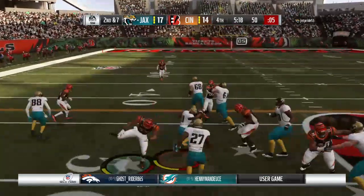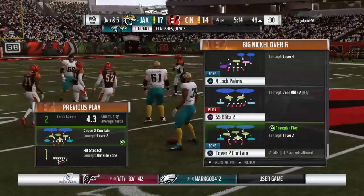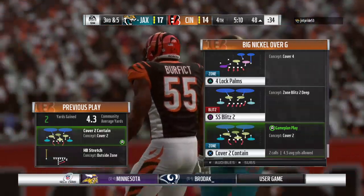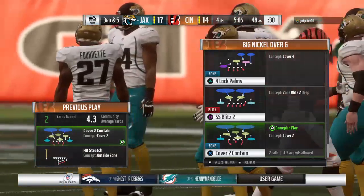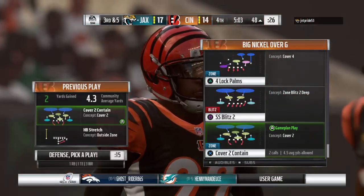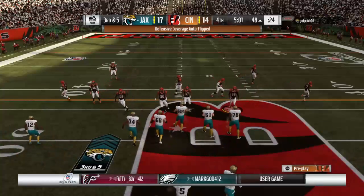And they'll run it here. And across midfield he goes and into Bengal territory. Vontez Burfict, the one to get him down. The fourth quarter here, they've got the lead. They want to keep it on the ground. That's what they're doing. Smart football. Keep the clock grinding. Keep it going. But you got to figure now, they're going to see more people stacked up at the line of scrimmage as they try and bleed it out.